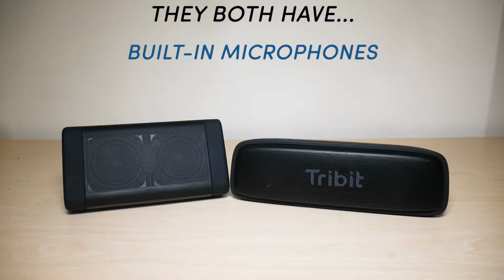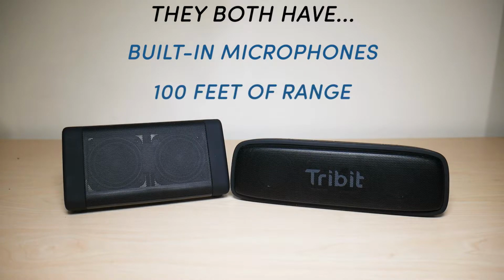But another feature that both of these speakers have in common is the range. Both of these speakers do have 100 feet of range, which is very impressive compared to other speakers on the market, which can feature 60, 70, 80 feet of range. So as far as range, it is very impressive compared to other speakers in that price point.